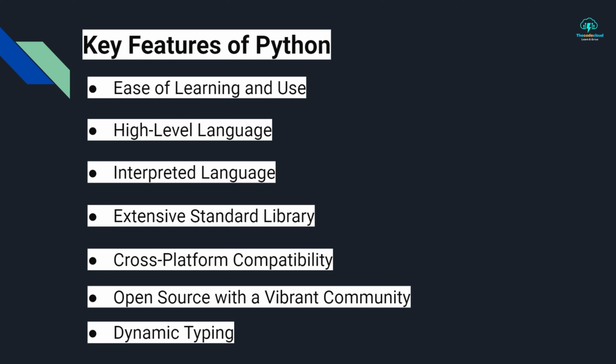Python does not require the explicit declaration of variable types. The variable types are inferred during runtime, which adds to the flexibility but requires careful testing to avoid runtime errors.